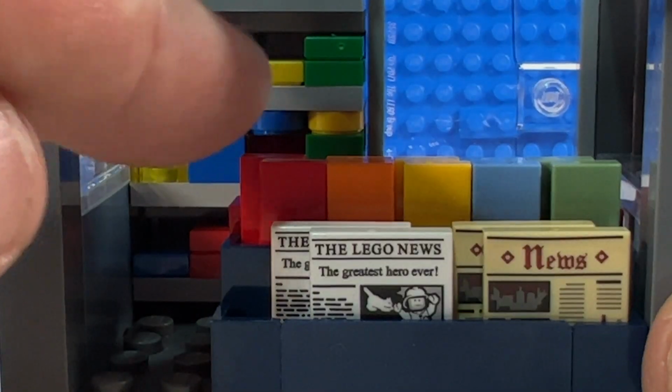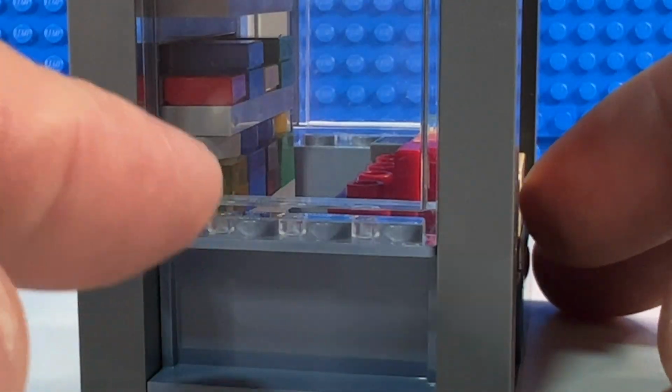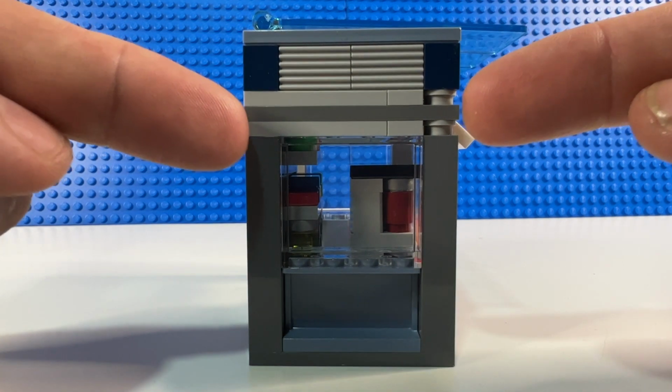You just see the top 2 shelves above the newspapers and magazines. But it's nice to know that all those items are in there, and you can also see them through this side window here. As for those 1x6 plates in sand blue being swapped out for the dark grey, I actually think that makes more sense.